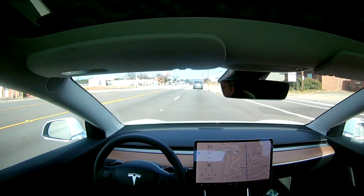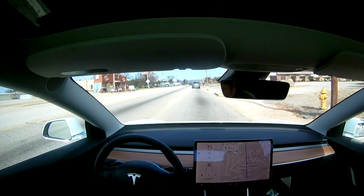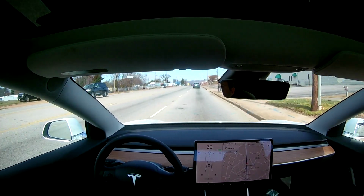Now, once we got done charging, got back in the car, we went and grabbed some food at the Cracker Barrel down the road. And then we were back off towards the park.